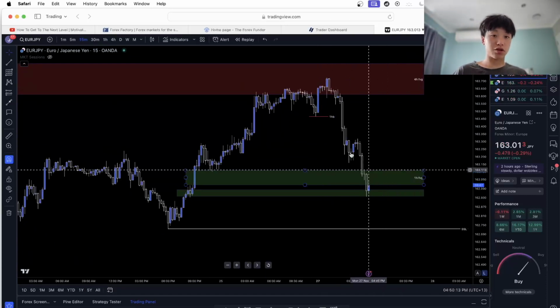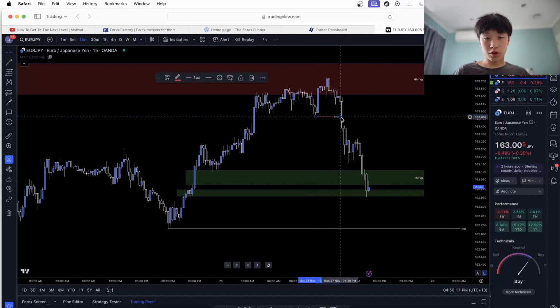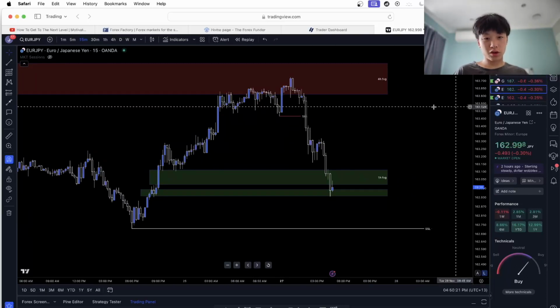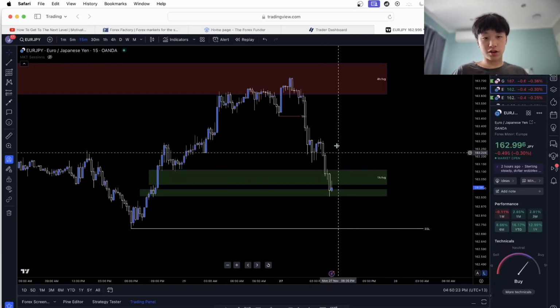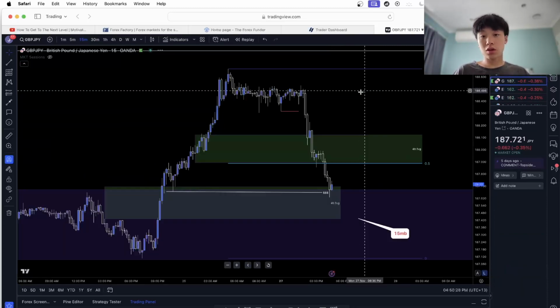But we are bearish at this moment in time. But yeah, possible reversal soon on EURJPY. Or maybe an extension if it retraces and takes out this high or something. Or sweeps it. If it sweeps it, that's pretty mean.